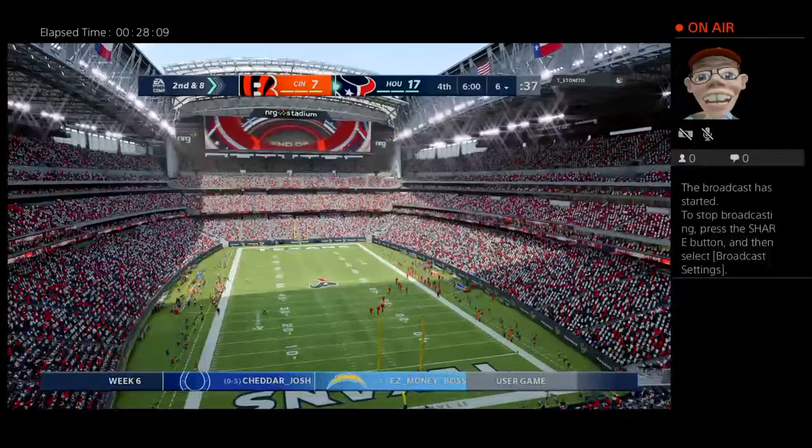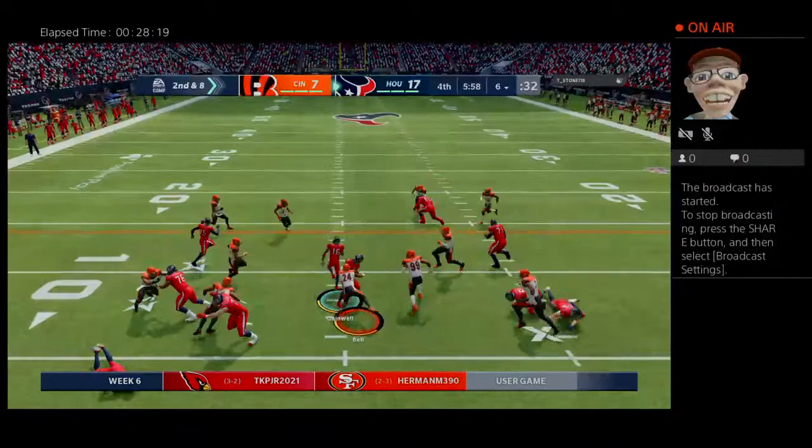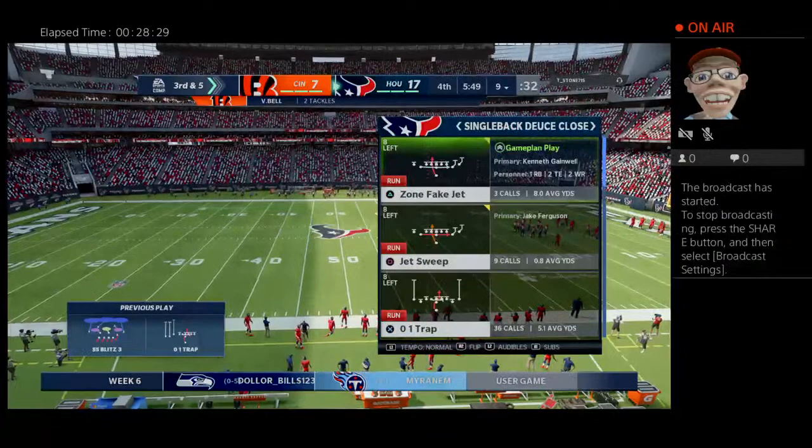Second down and 8. Now a handoff here to his running back. And he's going to be taken down shy of the 10, right around the 9-yard line. Give him 3 on the run there. Now they're looking at a 3rd and about 5.